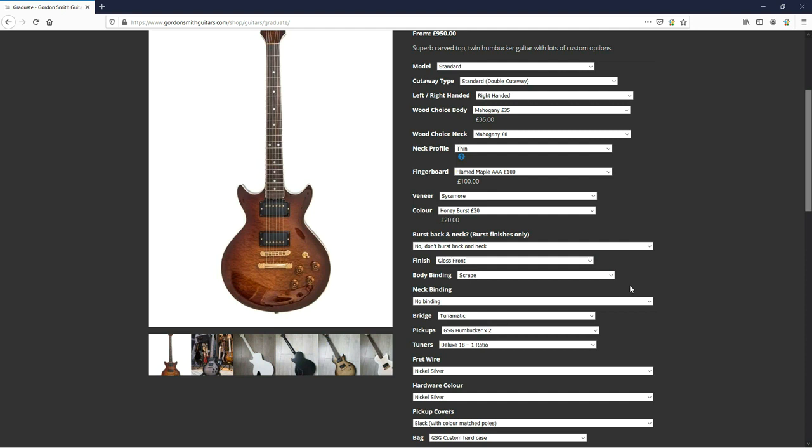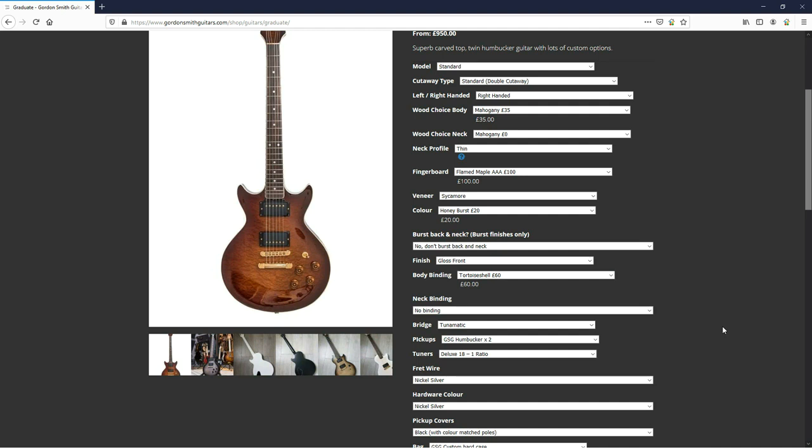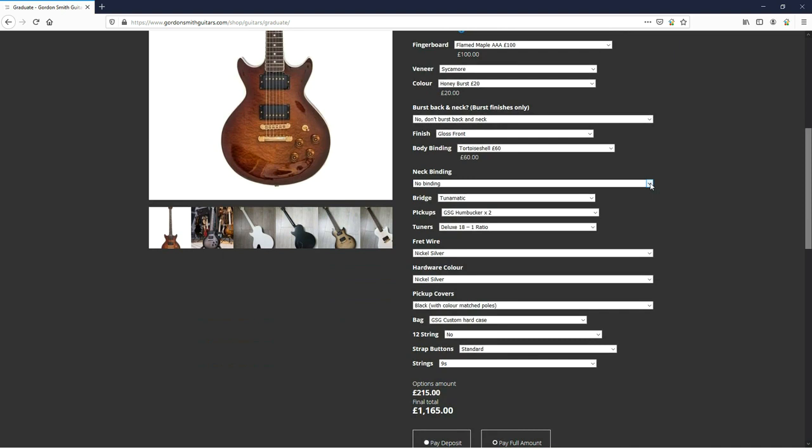Body binding, well, you've got a scrape binding, which is like the PRS style binding, cream, black, tortoiseshell. It has to be, doesn't it? Yes, I think. I think we'll dispense with the neck binding. It's not really a big deal for me, and if I had to choose, I would say I prefer an unbound neck, so let's go with that.